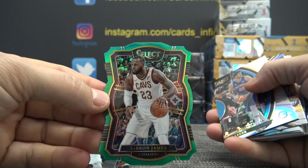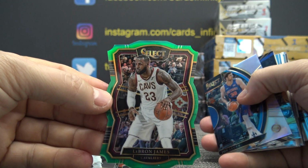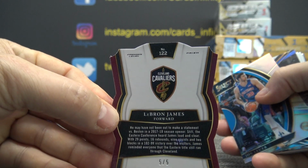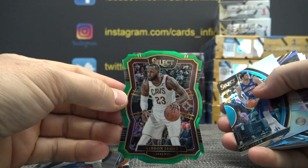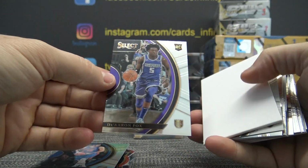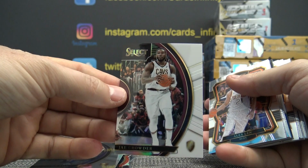Hey, Tim G just got the Luka Doncic rookie gold, 10 of 10 from 18-19. Now 17-18, 5 of 5, LeBron James. Green PMG. Another nice one. That card's probably worth more than 90%. De'Aaron Fox, 90% of the autographs. Jay Crowder.